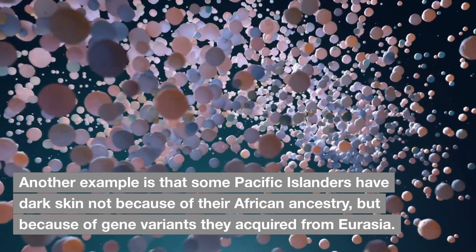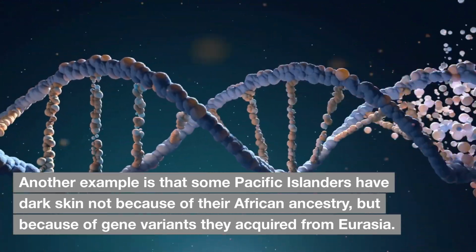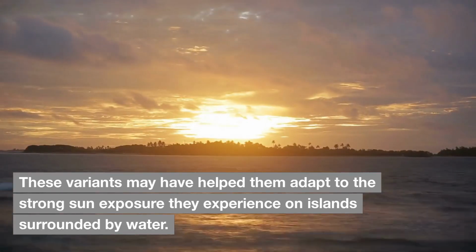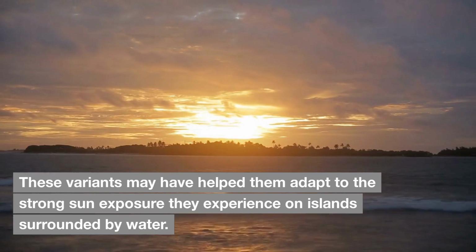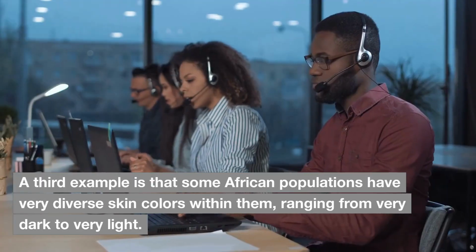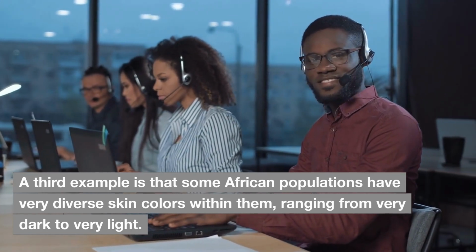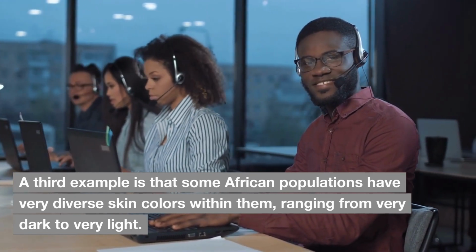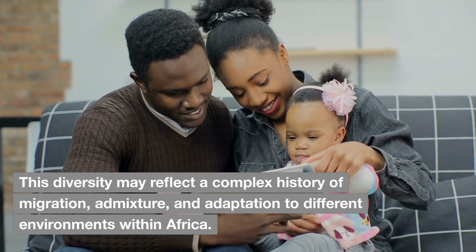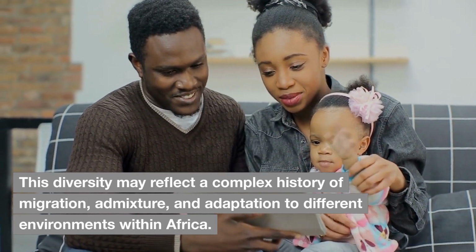Another example is that some Pacific Islanders have dark skin not because of their African ancestry, but because of gene variants they acquired from Eurasia. These variants may have helped them adapt to the strong sun exposure they experience on islands surrounded by water. A third example is that some African populations have very diverse skin colors within them, ranging from very dark to very light. This diversity may reflect a complex history of migration, admixture, and adaptation to different environments within Africa.